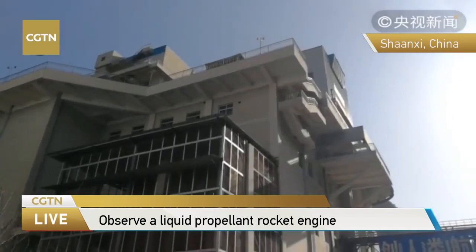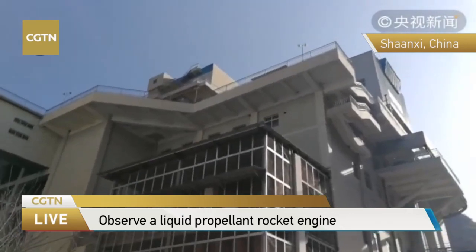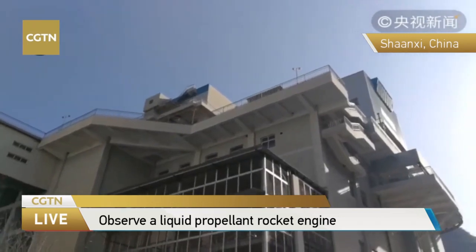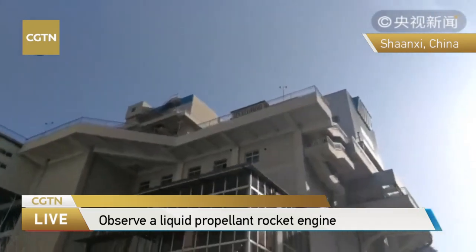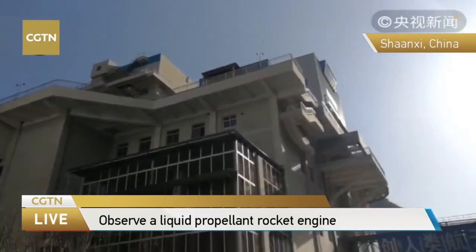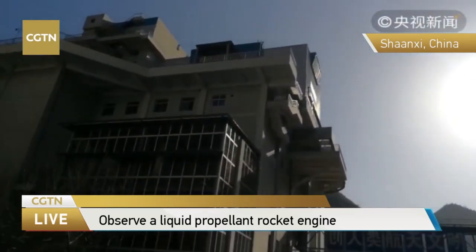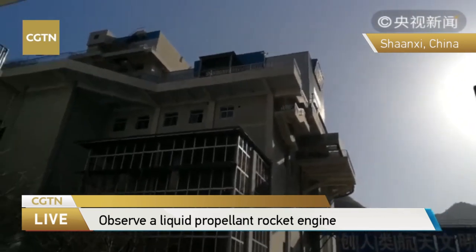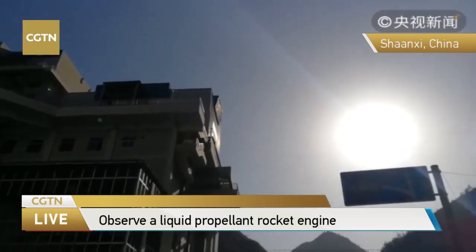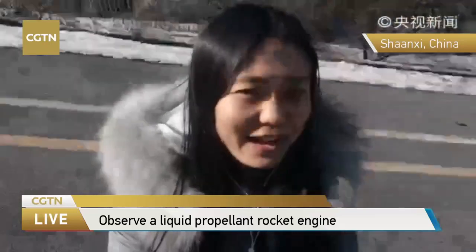Today we'll visit 3 places. The first is the control center for the testing of rocket engines, and see how they give commands at the control center. And second is this testing platform, the facility that you're looking at, and also here you can see what the engine looks like. And the third location we're going to visit might be very interesting to you.